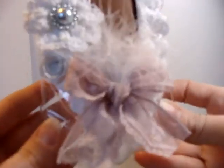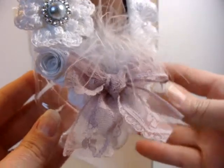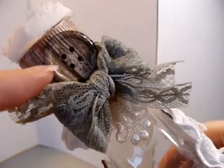Wow, I'm really sorry about how this camera is refocusing constantly. That's frustrating.